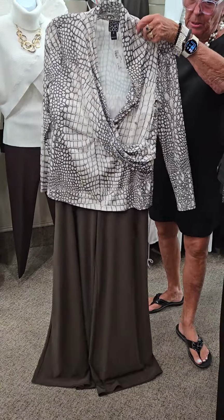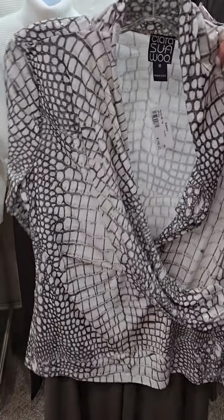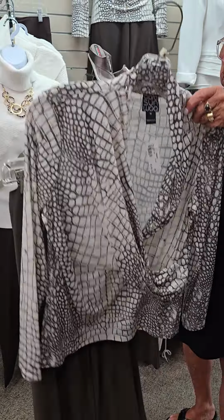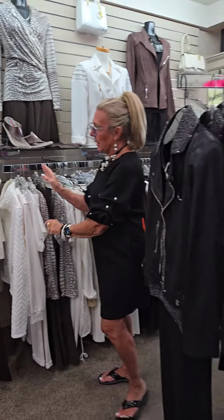Yes, brown is going to be one of the new important colors for this fall, but I just love, it's a lightweight fabric. Rita's zooming in on the material. It's very lightweight and it basically can go year round. But I wanted you to see that pretty outfit that came in.